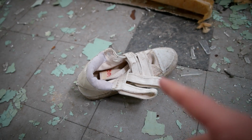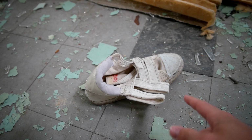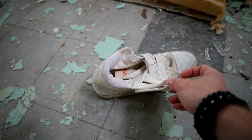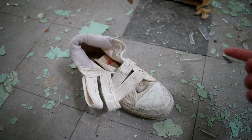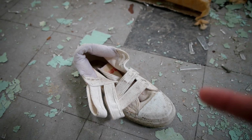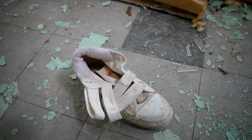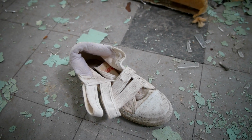This definitely was an old patient's shoe. One of the reasons you can tell is that back in the day, and even to this day, you can't have shoelace strings. You can only have Velcro. So I know this was definitely a patient's shoe. They can't have shoelace strings because they can use them to hang themselves, or what are the other things they can possibly think of that can cause harm to themselves or others.